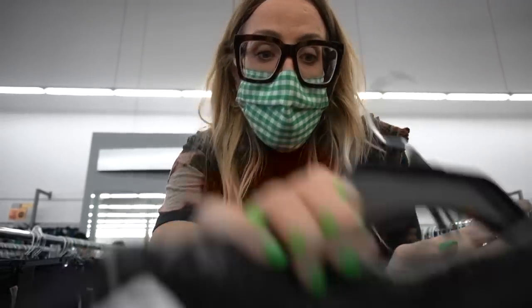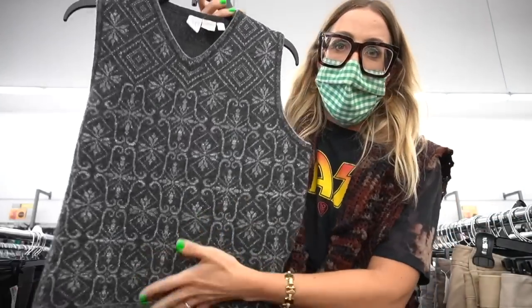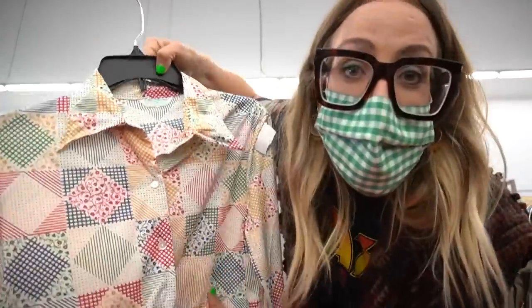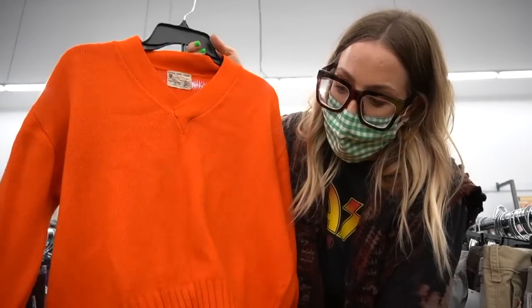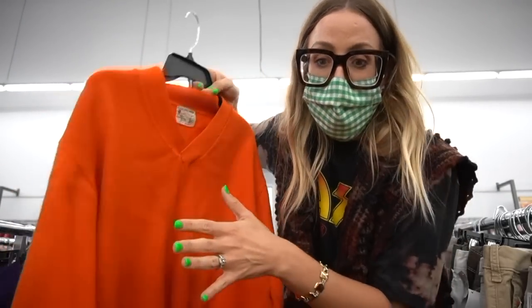Got a sweater vest. Disco collar in this blouse. This vintage like polo-y sweater. Super bright orange, so fun. And look at these two turtlenecks, vintage.